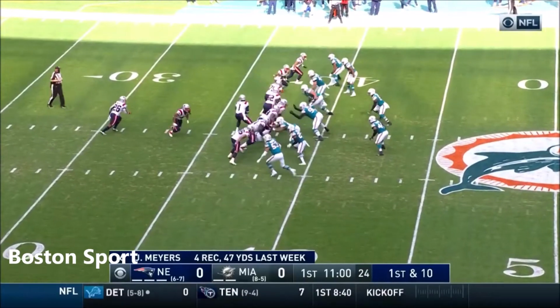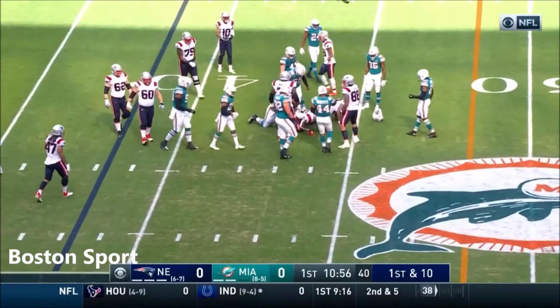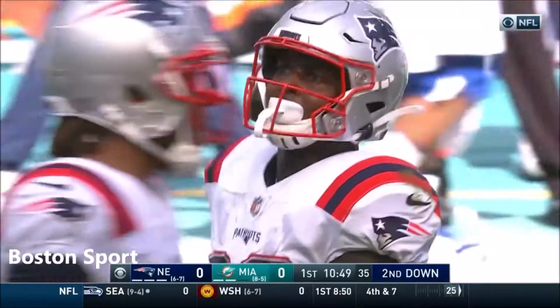Him against Xavier Howard, one of the premier corners in the league. And as you mentioned, Charles, they are going hurry up here, grinding across the 40-yard line. It's Sony Michel, a block from David Andrews, good for 5 yards on the quick hitter.